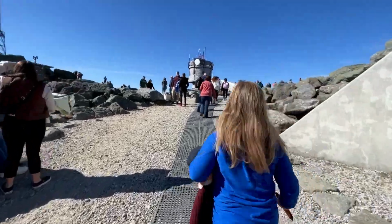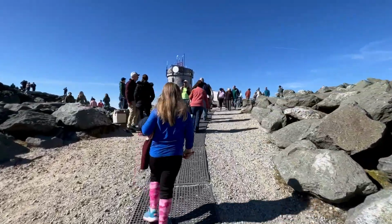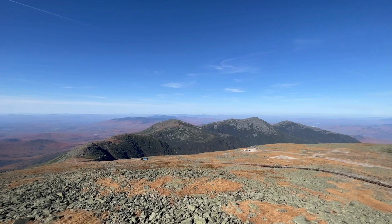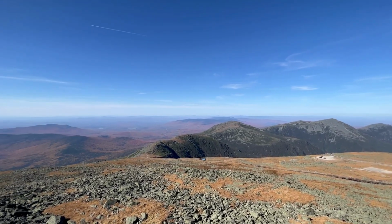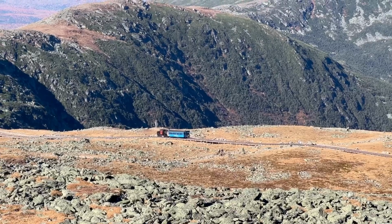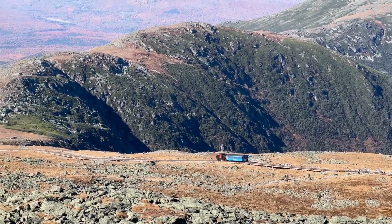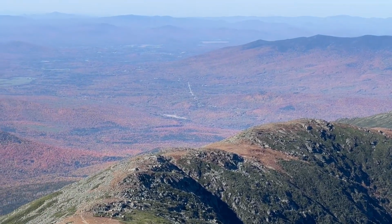It was such a beautiful day, close to the weekend. The peak was pretty crowded, but the views were stunning and well worth it, especially to see it in such clear weather. The cog railway was significantly more expensive for us than driving up the road, so we opted for that.